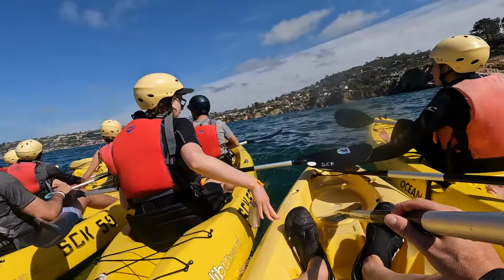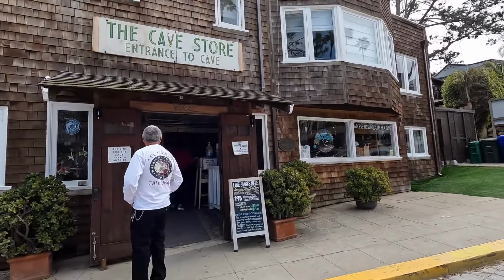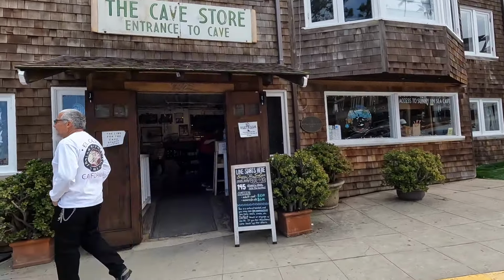If you guys look below, you'll see a brown shingled house with a white trim. That is called the Cave Store. That's actually La Jolla's oldest running attraction. You go to the front door, you pay $10, go downstairs to the center of the basement floor, and then you enter a tunnel that goes down 147 stairs to the platform.